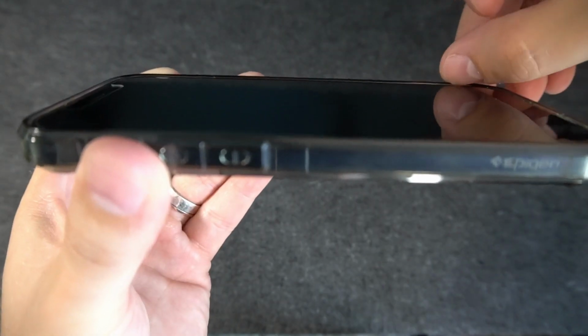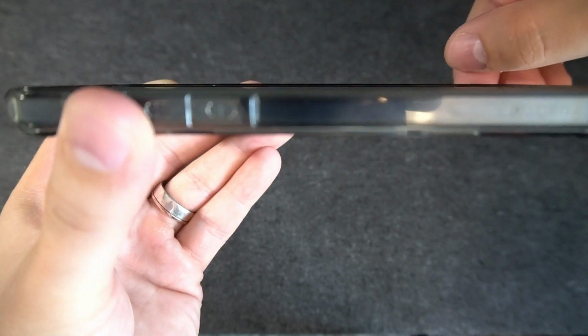The case is super shock absorbent. I've dropped my phone a couple of times since getting it, and I haven't had any problems with it. Even with a tempered glass screen protector, you can see that there is a good lip to protect your screen from damage.